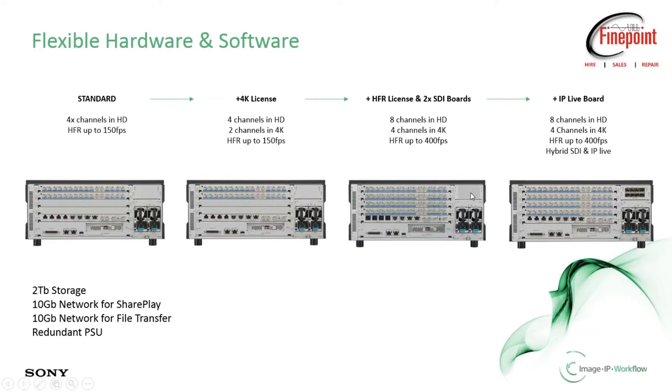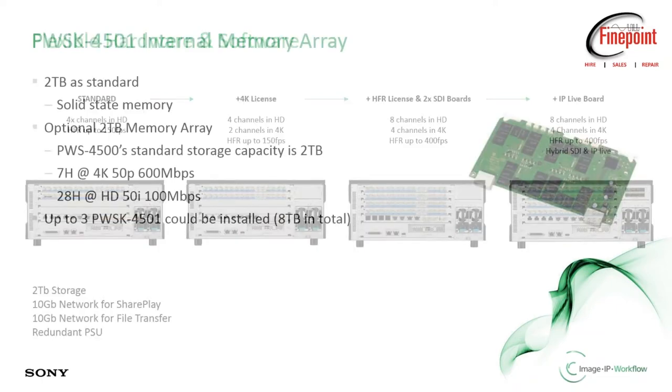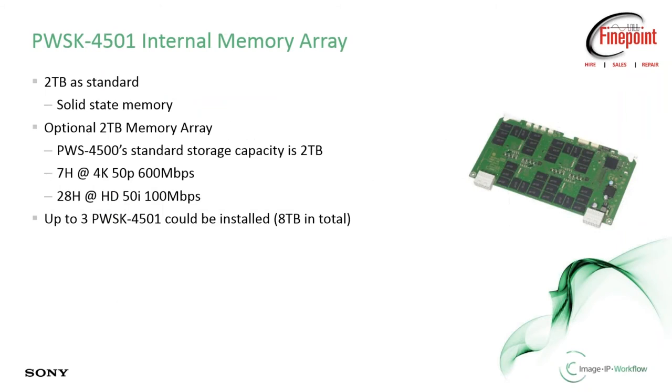Then to fully configure the unit, the only other option to put in is the IP connectivity board. In that case, the top right hand side at the back now has some IP connectors for linking into future IP-based infrastructure systems. But across the whole system, the standard option is 2 terabytes of storage, all the 10 gig networks, and redundant power supply. Okay.